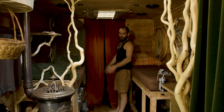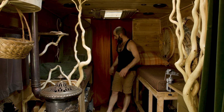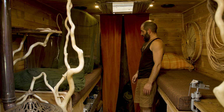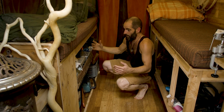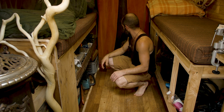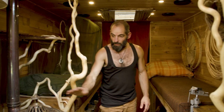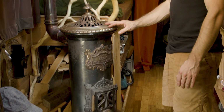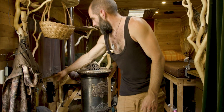So here I sleep. This is also built from all scrap materials. Behind the curtain I have some shelves. This is my storage for my tools. I'm a builder, so I have all my screws and my drill and all kinds of stuff. And this is my wood stove from France or Belgium. It's a Godin. I really like the style of these stoves. And I have here some tools I use.